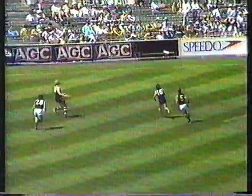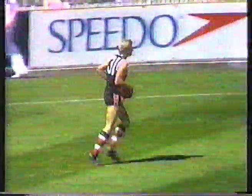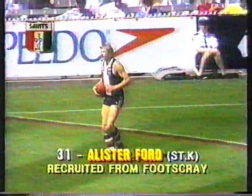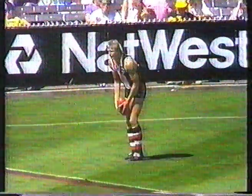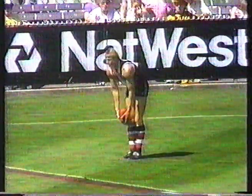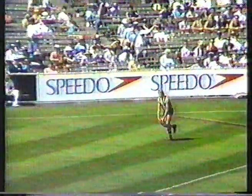Chance for St Kilda again. They're starting to get on top. Dwyer's been a driving force and straight onto the chest of Ford. First big mark, he is a big strong boy. Oh, magnificent physique. 194 centimetres, 94 kilograms. That means something to you. Recruited from Footscray. And is a left footer. He's put it right across the face.